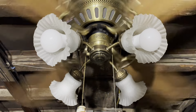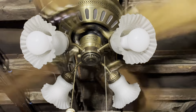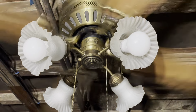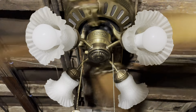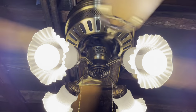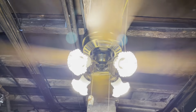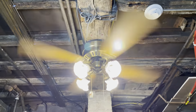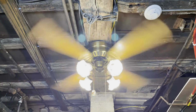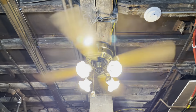And my grandmother's house was always pretty cool. It was never really super hot and such. And as a kid, and even into my teenage years while doing the channel, I never felt that this fan didn't do a good enough job. I always felt that it did its job well and always kept me cool. I never felt that I needed more air movement out of it.